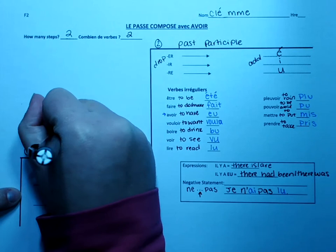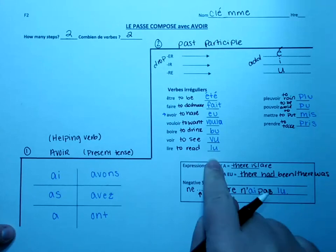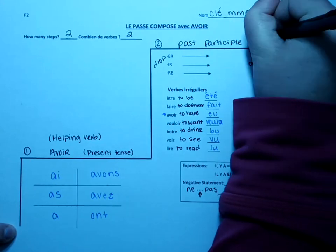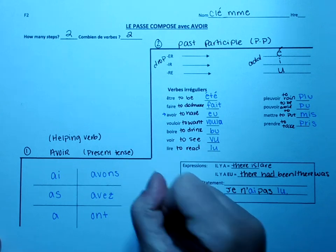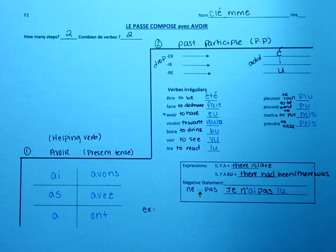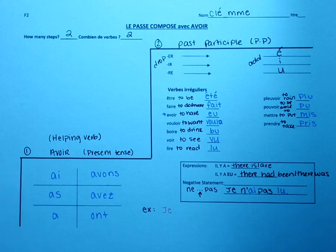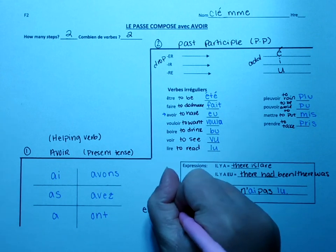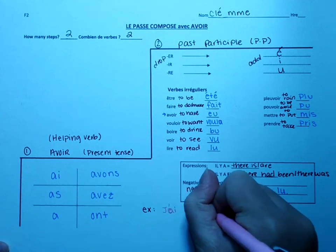I can do some examples and then I'll end the video and I'll let you guys get on with the rest of the lesson. So let's do some examples down here. Let's say that I had studied. So to say I had studied, we have je. Now we need our helping verb. So helping verb is avoir, so j'ai. And then studied. Our verb is étudier. Right? So étudier is our verb. We're going to drop this er and add what? Oui, accent aigu. So this is going to change to j'ai étudié. So j'ai étudié. I had studied.